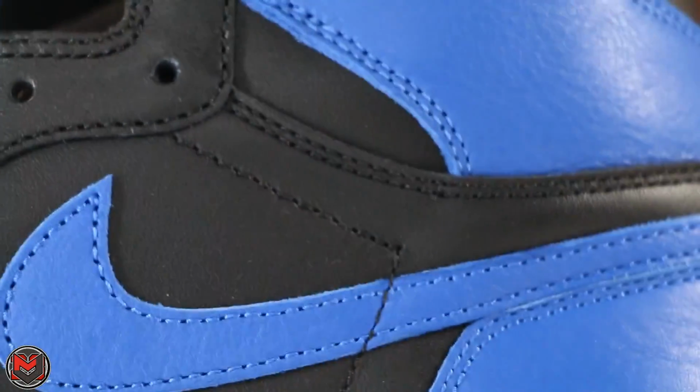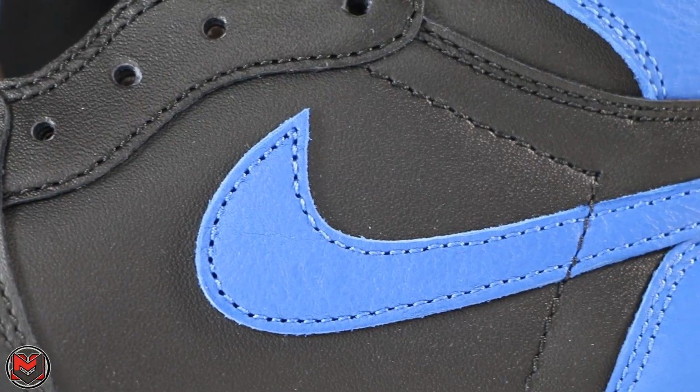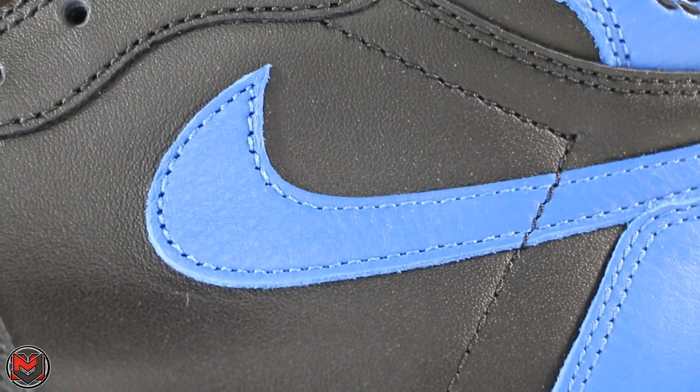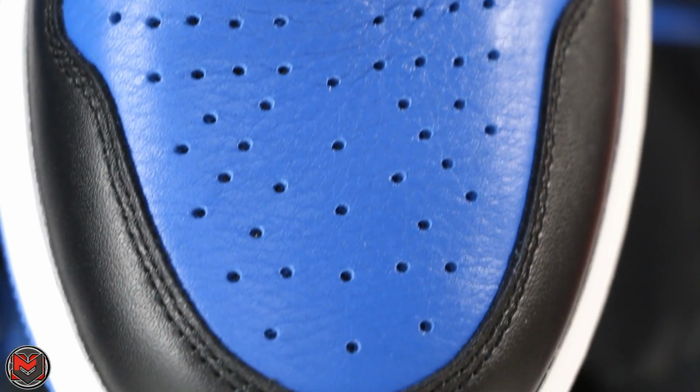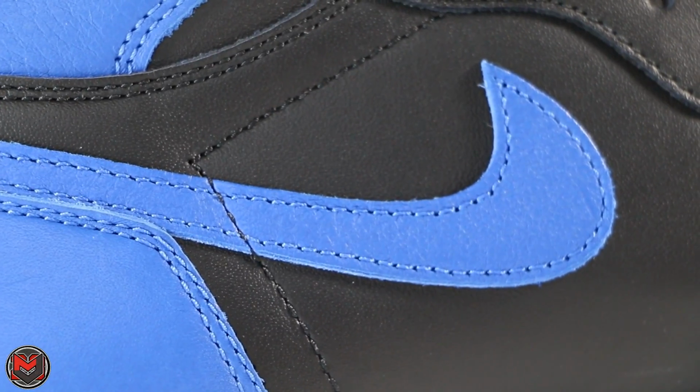And here's the leather on the lateral side of the shoe, the toe, and then the swoosh on the medial side. Here's the left shoe from Overload, the lateral side, the toe, and the medial side of the shoe.